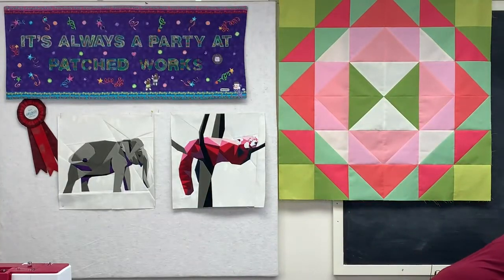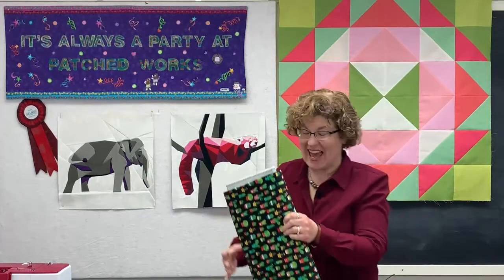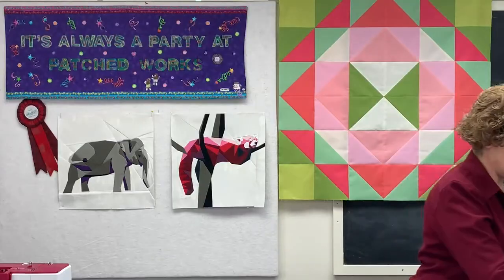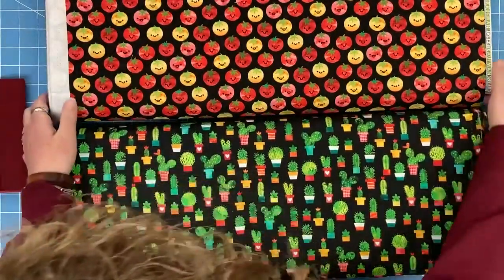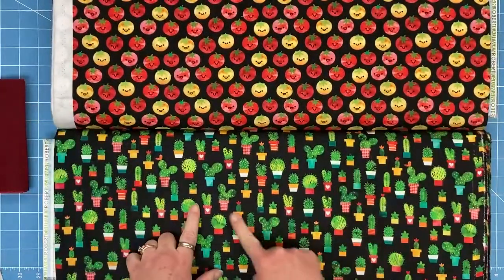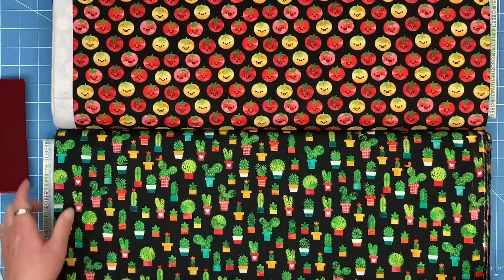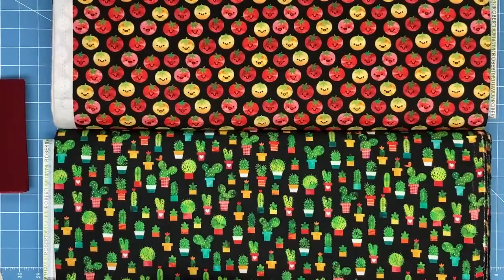Another fun collection that we just got in is from Ann Kelly, and we'll look at this overhead. Some cute novelties here. Oh, so we have some happy tomatoes and then these super cute succulents. Oh, it's so cute. Really cool. Robert Kaufman. And we have these as well as some beautiful coordinates in stock for that.